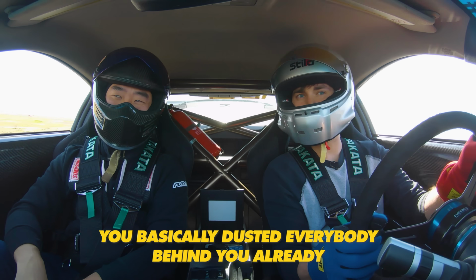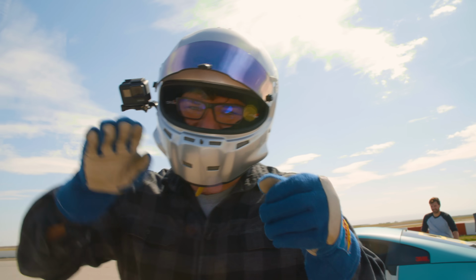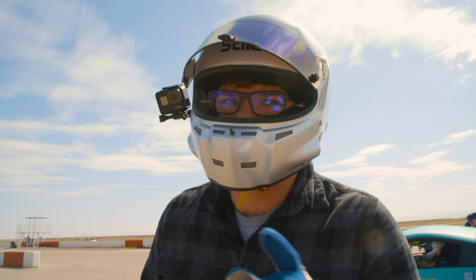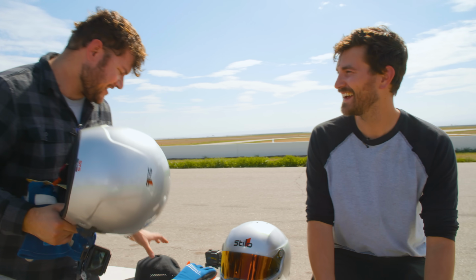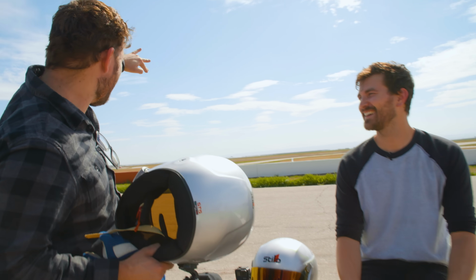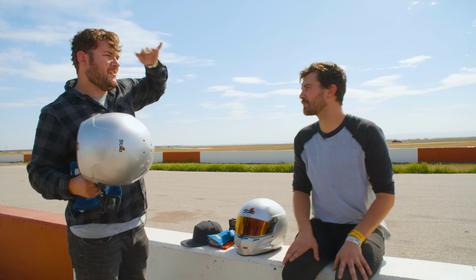Basically dusted everybody behind you already. Overcooked the turn, lost all the grip in the front end, and just went off the dirt. The tires aren't there. The tires are the main limitation of the car right now. You went off track? What? You went off? I went off track. Hell yeah. Because it was the uphill one, not the blind turn over here, but over here. There's where you kind of go over that horseshoe a little bit.